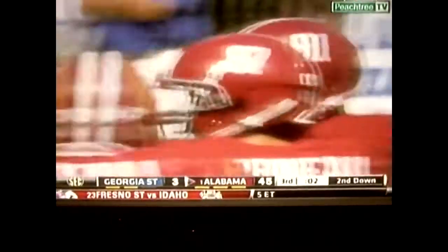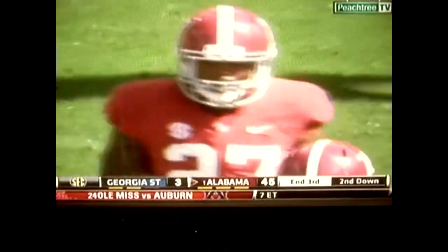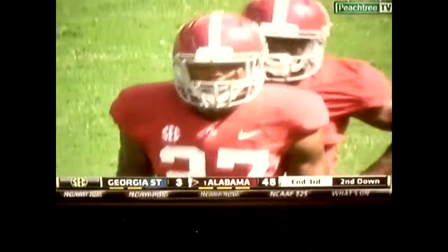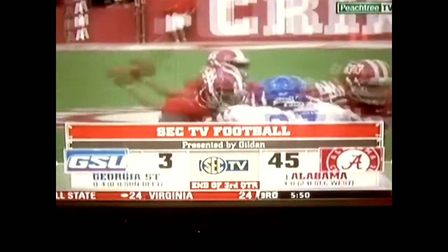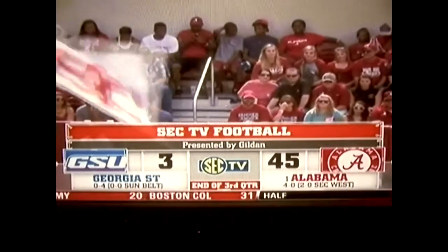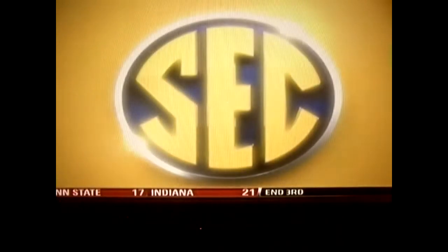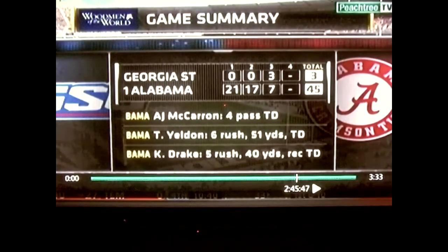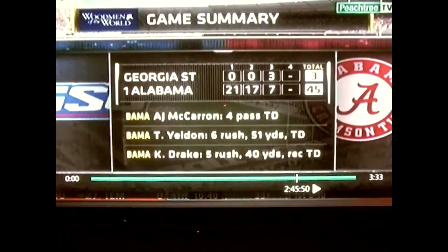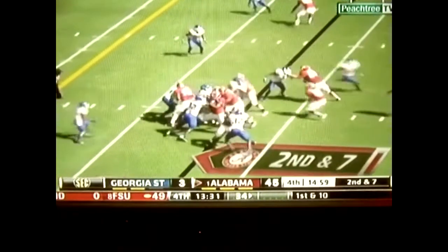But here's the number that stands out to me about Derrick Henry. He averaged 327 yards a game rushing, and almost 10 yards every time he took the football. Three quarters are in the books. Alabama's in control, 45-3, and they're knocking on the door. They just took the ball and marched it at will down the throats of Georgia State. And the Panthers might be giving up some more points here, as Alabama looks at second down inside the 20.